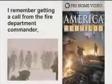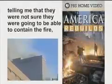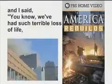I remember getting a call from the fire department commander telling me that they were not sure they were going to be able to contain the fire. I said, we've had such terrible loss of life. Maybe the smartest thing to do is pull it. And they made that decision to pull, and then we watched the building collapse.